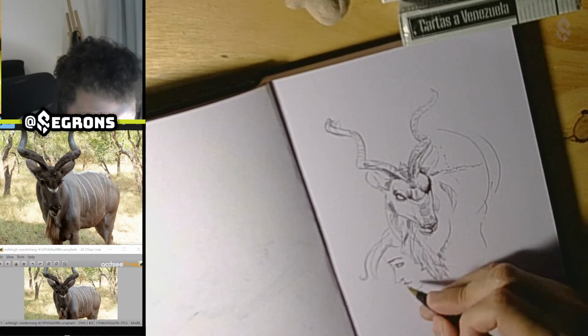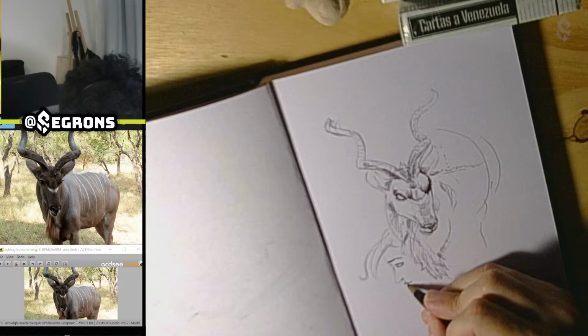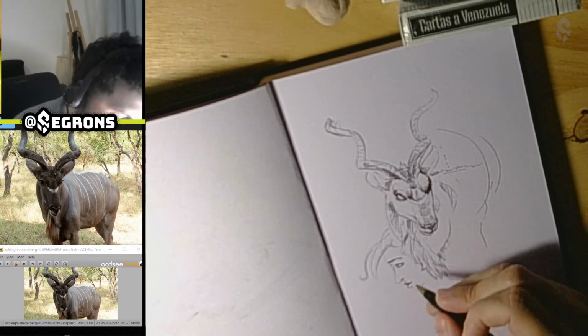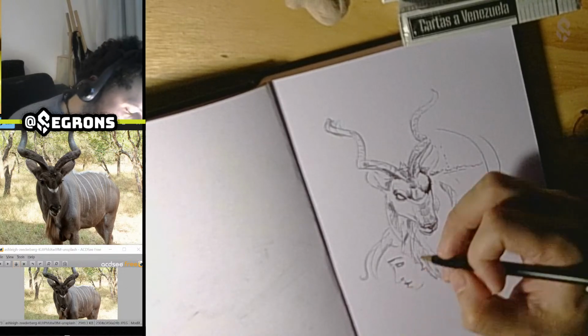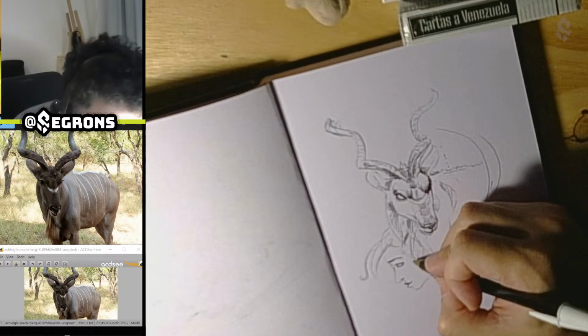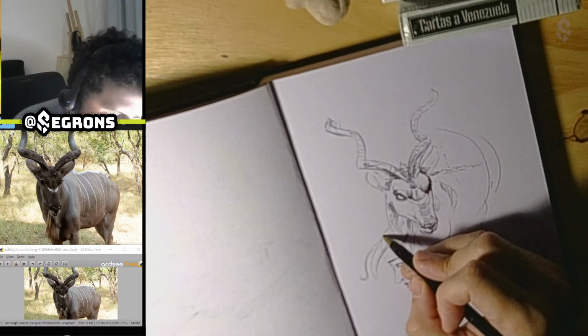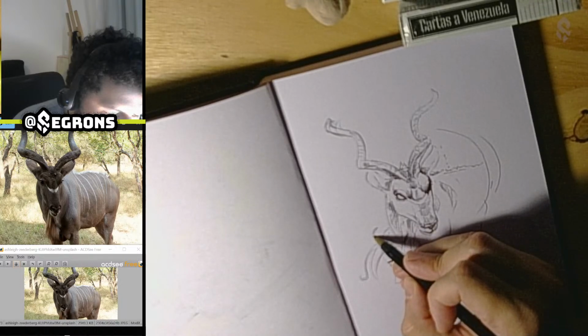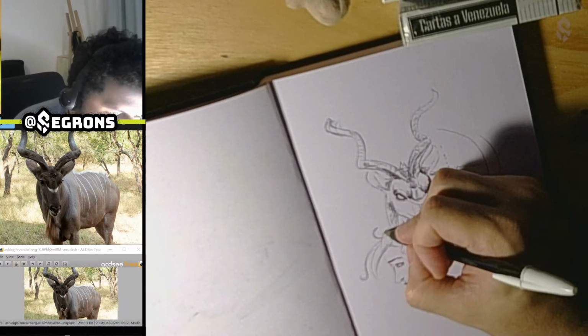I think I made the nose a little bit too prominent, but it is what it is.